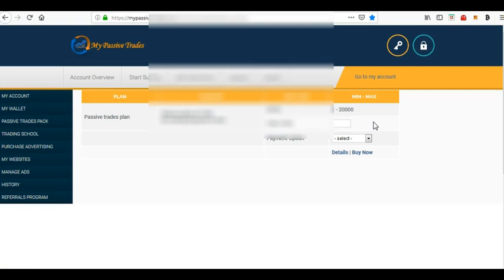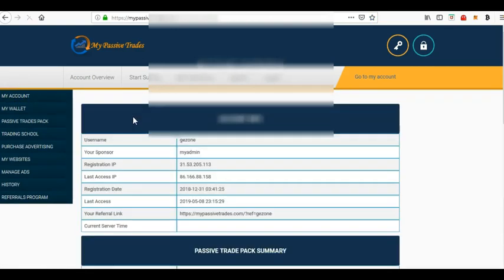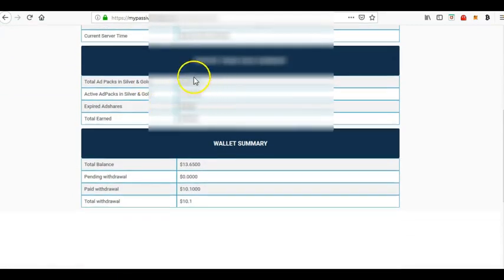So for instance here, if we were just going to buy 2, we could drop down. I've got an account balance there, but if I didn't have that, it would just say Bitcoin, and I would press buy now, and again it would send me via CoinPayments. But if you've done a deposit, say that $10 deposit, you would have $10 in there. You could click buy now, and that would go through. You then see a green little box come up confirming that you've got those ad packs. And if you went back into My Account and clicked on Account Overview, this page comes up, and you could go down here and check that they've been added onto your balance. If it was a brand new account, you'd just be showing $10 as your total in ad packs. So hopefully that makes sense.